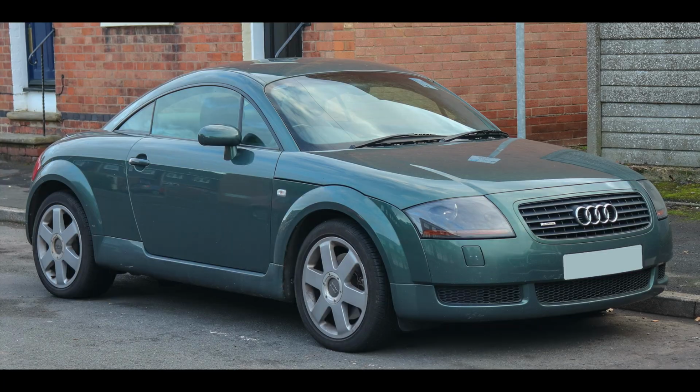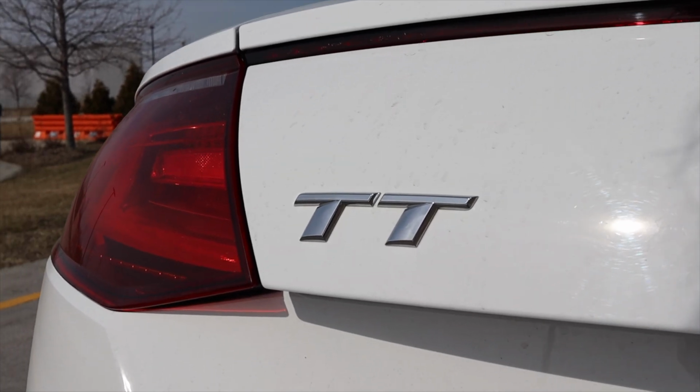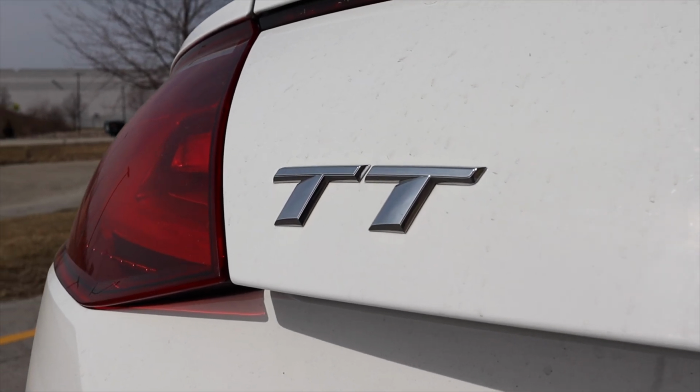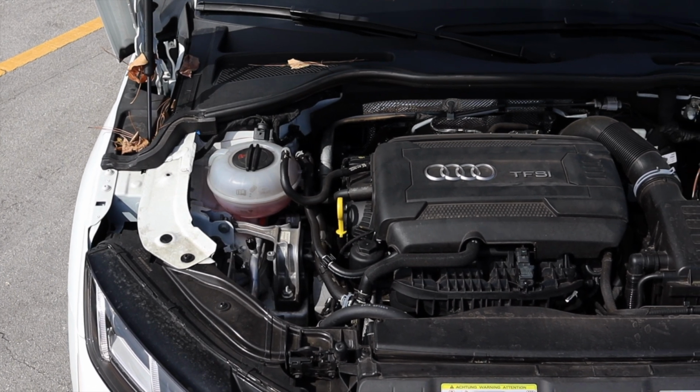The TT debuted in the late 90s, and I've always thought that they were cool cars. One of my dad's old bosses used to have one, and I remember at the store one time we bought him a model of the car, and ever since then I always thought that they were quite good looking. So now it's my turn to finally experience what a TT is all about, even though this isn't really the full bore 100% TT. So let's get back to that 2.0 liter turbocharged inline 4.